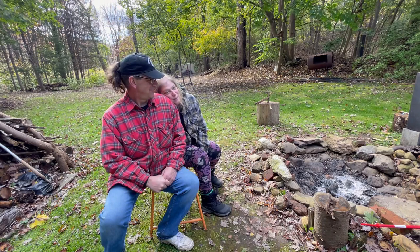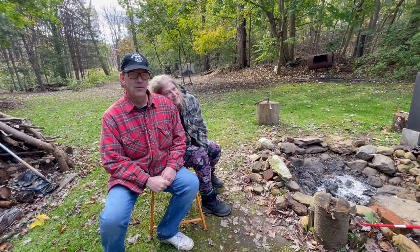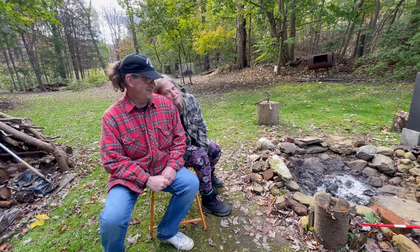And here come the birdies again. Chickens. Birdies. We better go check on the chickens. We better go check on the birdies.